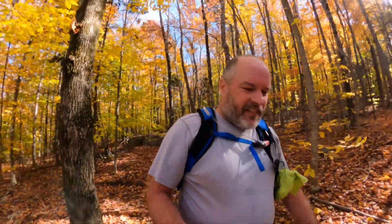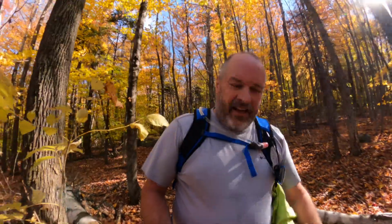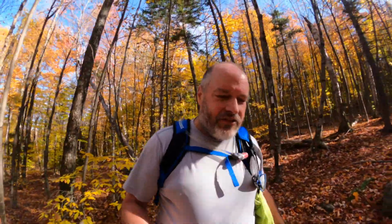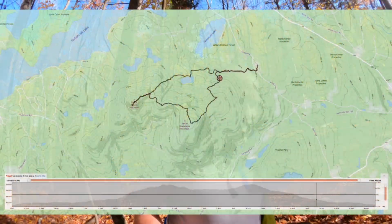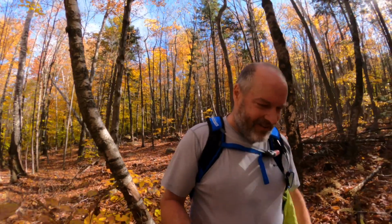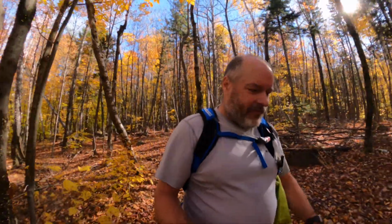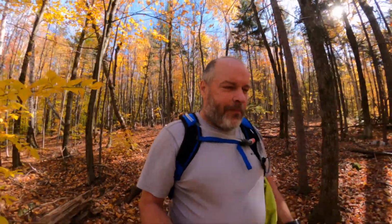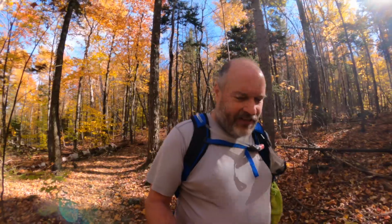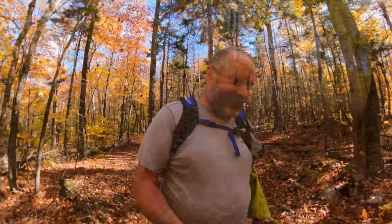Back down to about 1,600 feet and back in the deciduous forest where the colors are just amazing. Should be getting close to the intersection with Thumbs Down, and then that's the last half a mile back to the van. And I'm getting hungry. I haven't eaten all day. So I brought the makings for a grilled cheese and turkey sandwich, which I'm gonna whip up in the old Roadtrek.